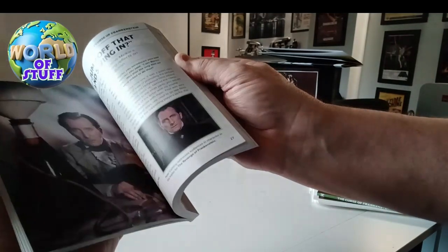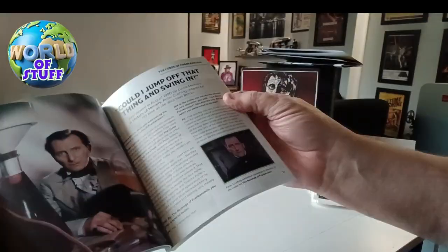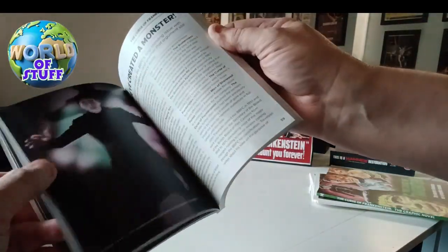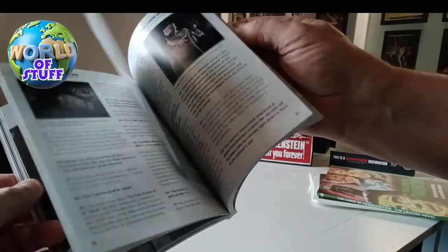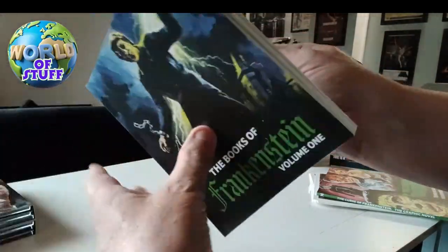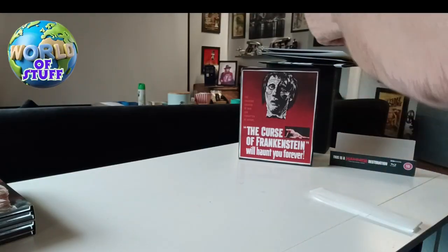If you look through it, there's a beautiful full colour photograph of Mr. Peter Cushing himself, Christopher Lee. Wow. This is something you could just sit down, and I probably will just sit down and read from beginning to end because it's absolutely fascinating. So that's the extra bits and pieces that you get with the films, and I'm very pleased with all of that.